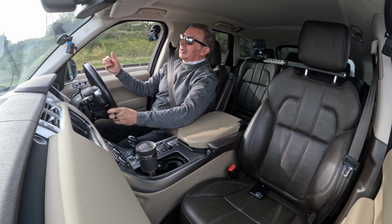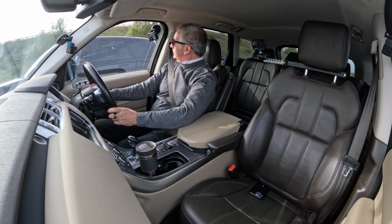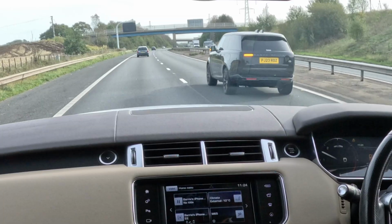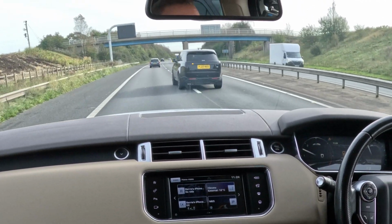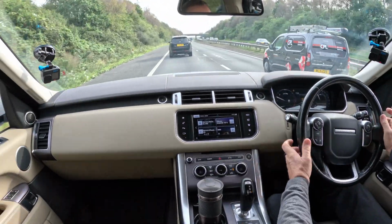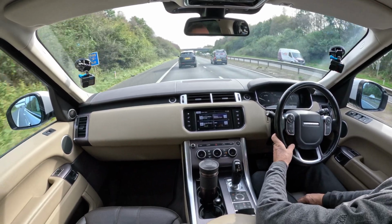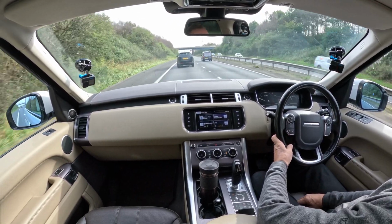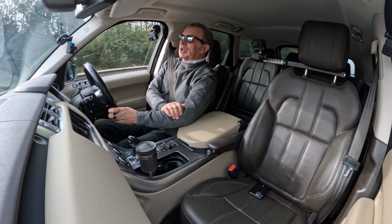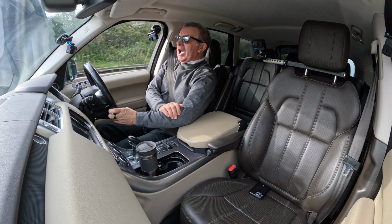Now just look. The size of the young lady driving that car, and that's a new shape one. Absolutely beautiful. We have people coming saying that Range Rover's too big, they won't be able to park it, they won't be able to drive it. Prime example in front. They're so easy. Effortless driving.